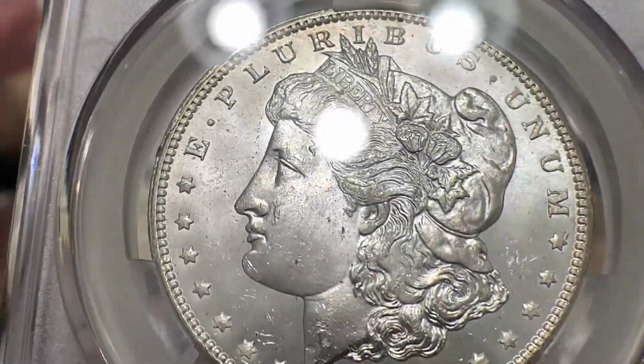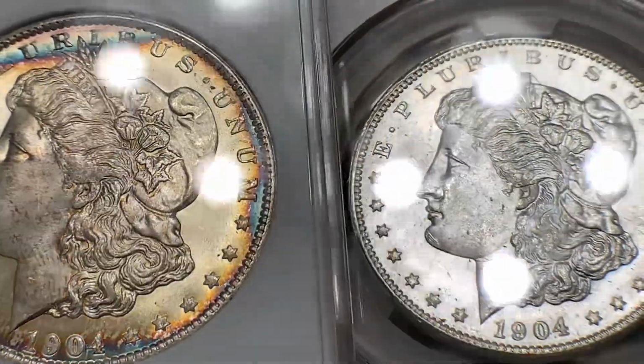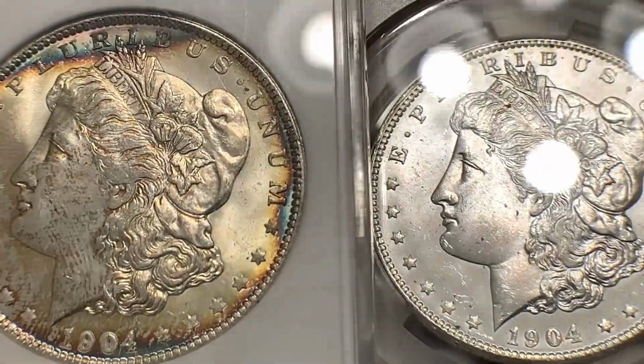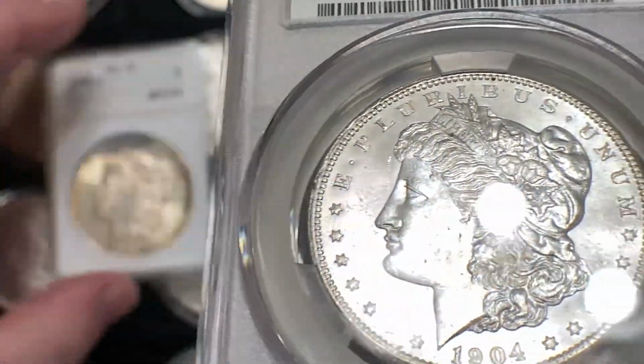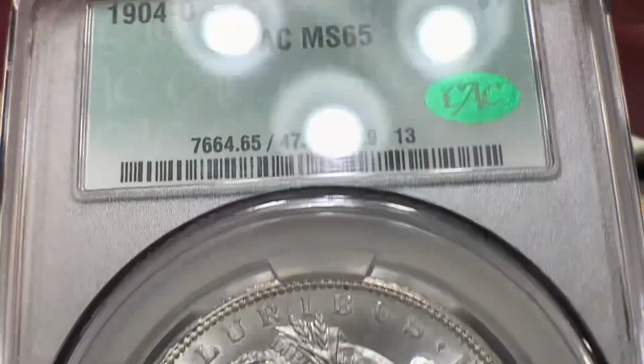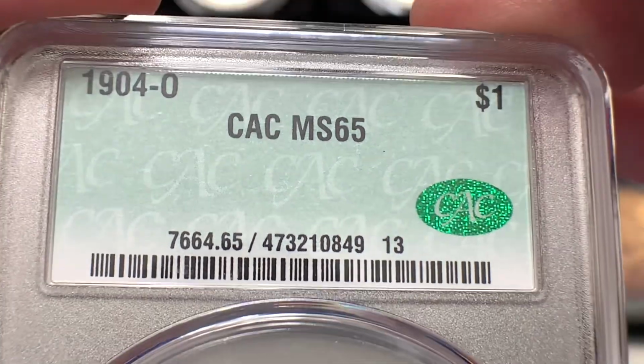Let's compare with our weakly struck coin. When we compare, look at the hair by Liberty's neck on the weakly struck coin. Look how raised it is, how defined it is, and that's a weakly struck coin. So on this coin that has a stronger strike and is also a gem coin, that hair should have a lot of detail.